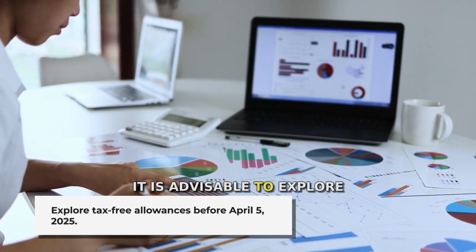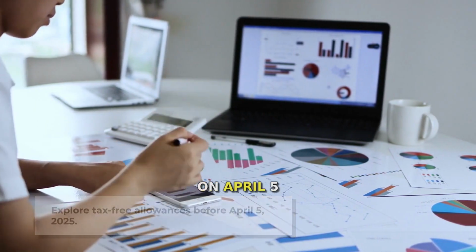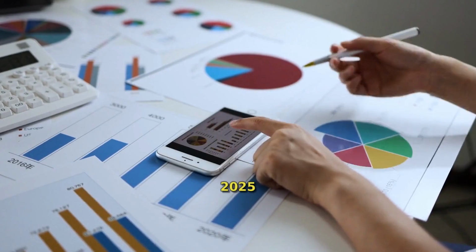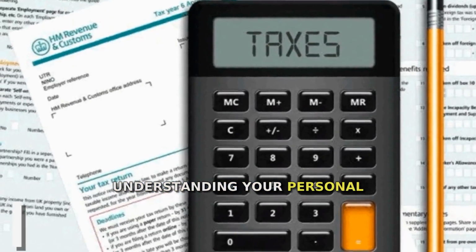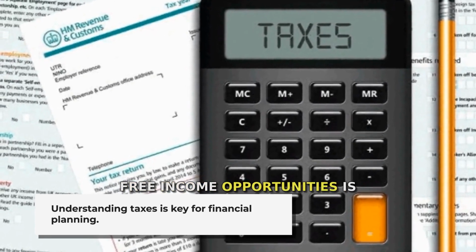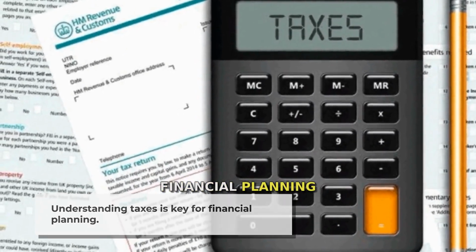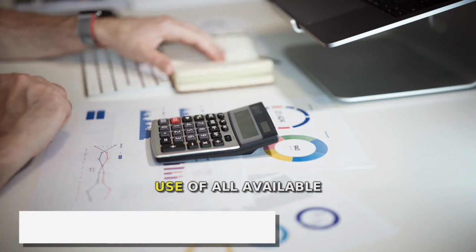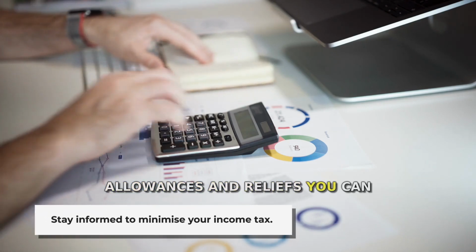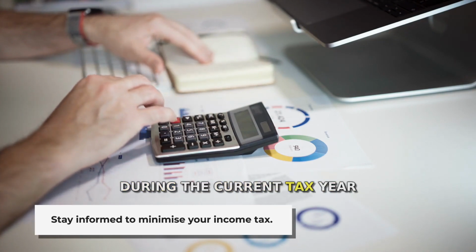It is advisable to explore these options and make use of them before the tax year ends on April 5, 2025. Understanding your personal allowance, tax brackets, and available tax-free income opportunities is essential for effective financial planning. By staying informed and making use of all available allowances and reliefs, you can ensure you only pay the necessary amount of income tax during the current tax year.